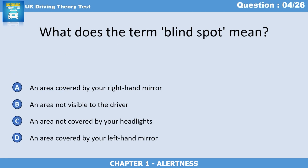Question 4. What does the term blind spot mean? B. An area not visible to the driver.